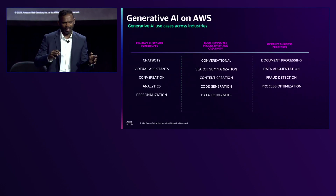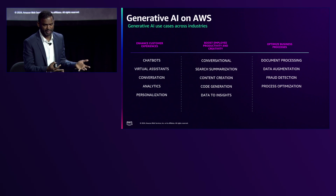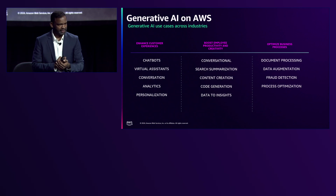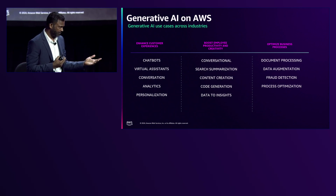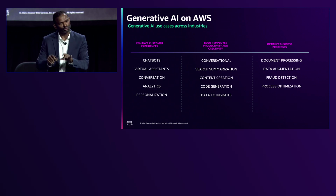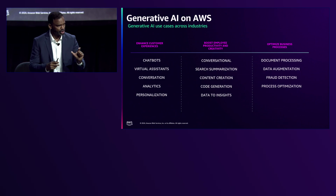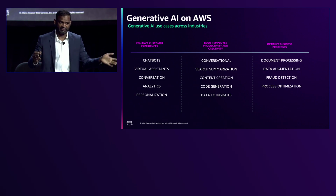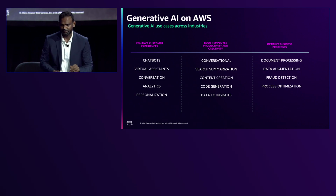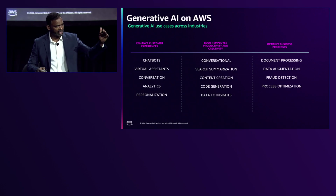Let's see what possible applications can meet these business needs, from the AWS perspective or in general. First, let's think about customer experiences. That's where chatbots come in. I'm pretty sure you have all heard about this: when you go to any website, something pops up and you can ask questions. But these chatbots are a little bit different. They answer you very intelligently based on all the available content and understand the context. Plus virtual assistants, conversation tools, all of these come under this category.